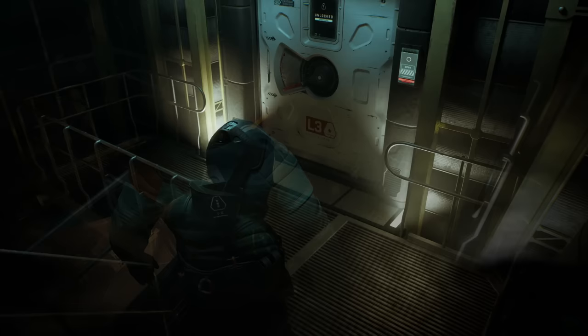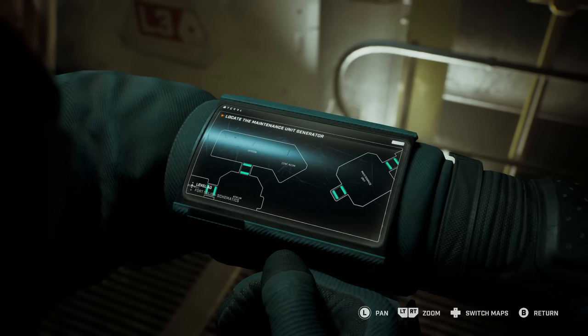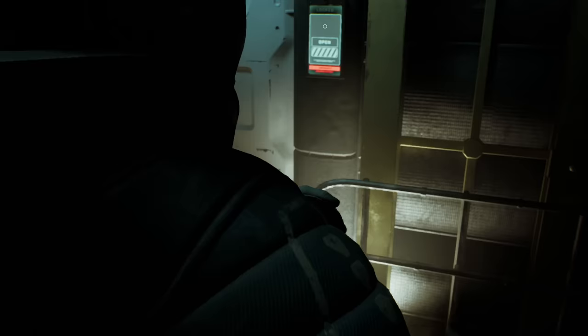So it says locate the maintenance unit generator. Where are we here? So we're in the stairwell. That's the maintenance unit. What are we next to, though? Is that where we were before? Okay, yeah, that's where we were before. The offices, conference room. That's where everything went bad. Oh, yeah, we're definitely getting turned around. Is that where we were earlier? No, that's definitely not where we've been. That's where the greenhouse and stuff is. All right, we're gonna get there. Let's keep it moving.